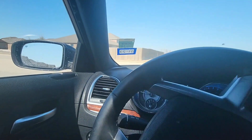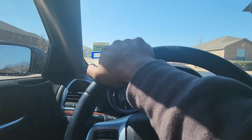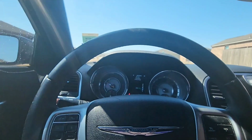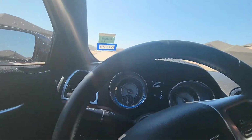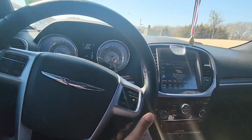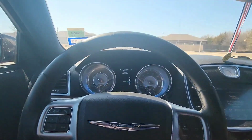I'm feeling a thump in the rear. That's got to do something with that rear differential bushing. It was like a mount bushing. Yeah. I'm going ahead and replace that.